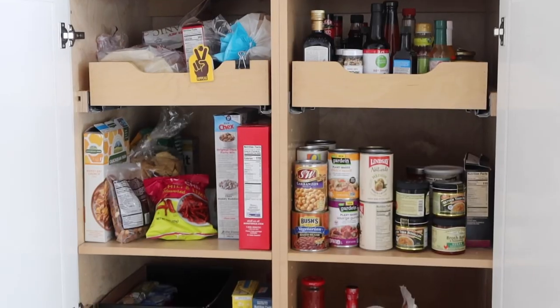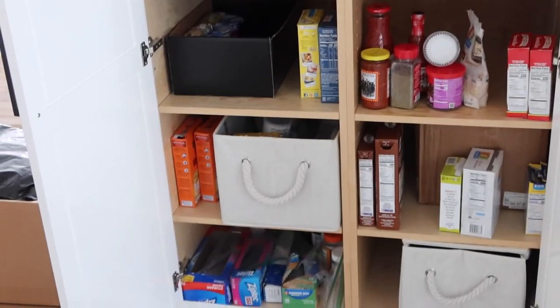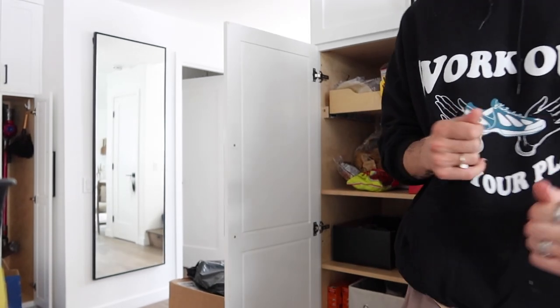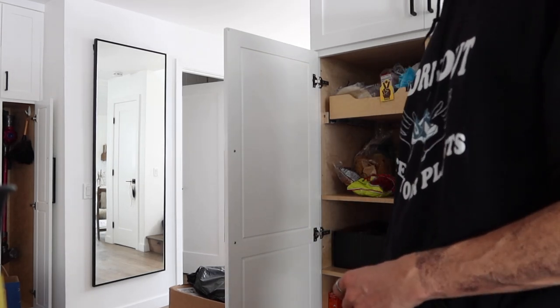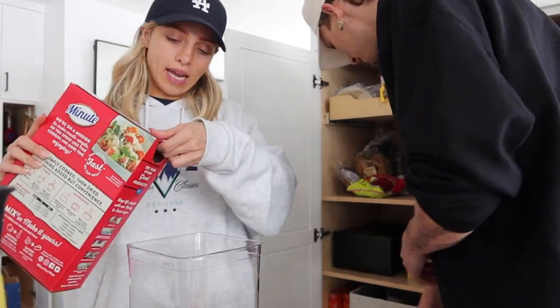All right. So here it is, right before we're about to go in here and really sort this out. Let's get after it. Let's start with the rice, or all the ones that have rice on it? Yep. And then brown rice is gonna be the small one. All right, here goes nothing. Minute rice. So we need some tape like that girl did.